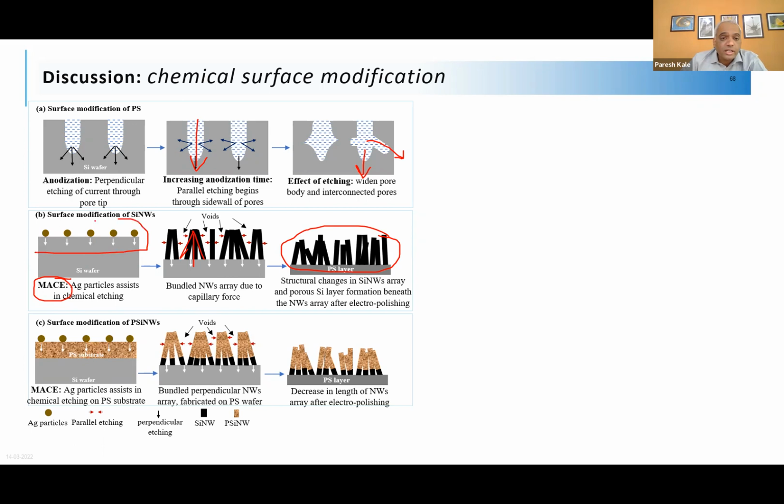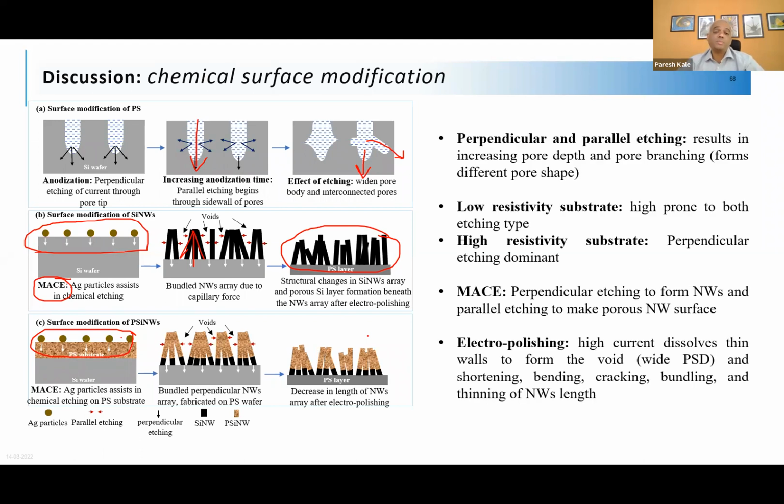This is the second method, where we use a porous silicon substrate. As you can see here, the silver nanoparticles have to dig through bulk silicon, which is very solid, whereas the porous silicon substrate is brittle. So here the etching rate is faster, and both parallel as well as perpendicular etching is dominant, especially in a low resistivity substrate, whereas we never found it in a high resistivity substrate. So although the mechanism is the same and the etching is occurring, the intensity of etching differs with different resistivity, and that changes the morphology, the pore structures, and the pore size distribution, whatever we have discussed.